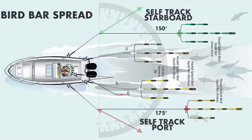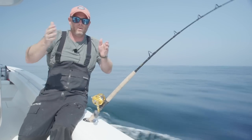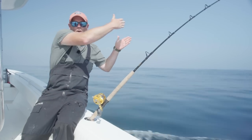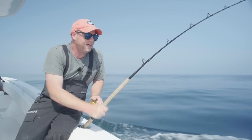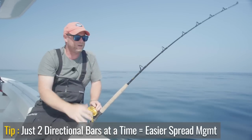So I only like trolling with two directional bars because they keep swimming out and out and out and out. If you were to have two directionals and two directionals, so four directionals, it's a little hard to check for weed because they want to swim off to each other. So I always like just to have two. That way it's easy to check the outside lines because they don't want to swim out while you reel them in, and the classics will come straight in and out.